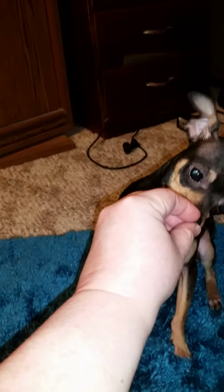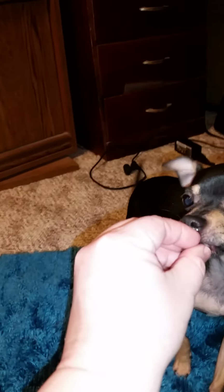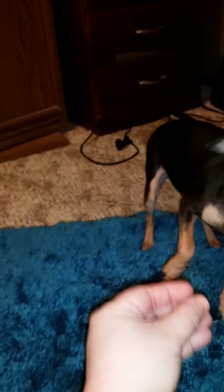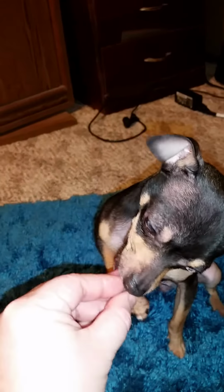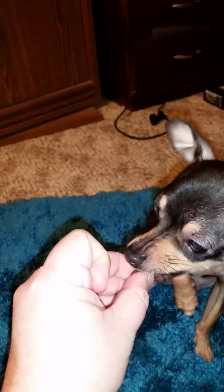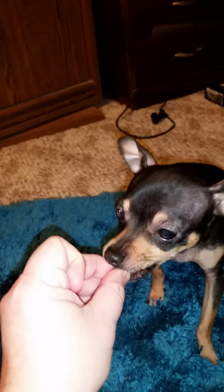Hold it. And another thing you can do, let me show you, is when they give you the sit, sit. Come forward. Sit. Okay, he's sitting, and I'm holding the treat. I'm not letting him take it. I'm having him just nibble it out of my fingers.